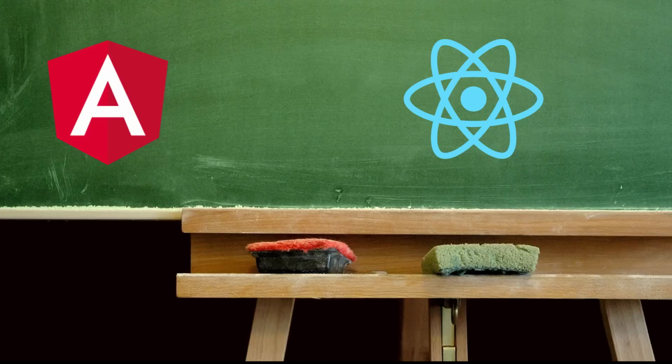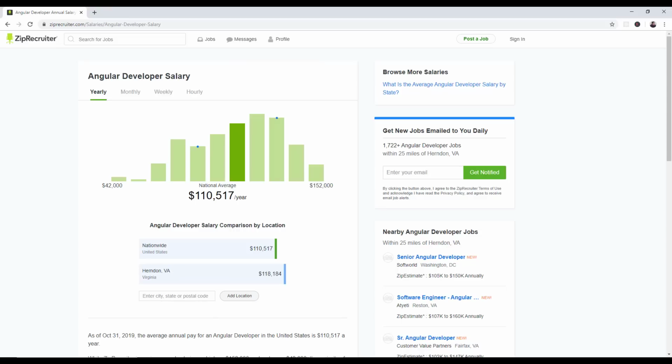There was a time actually where you didn't even have to learn JSX in order to use React, and their documentation was actually showing you the JavaScript way of rendering React components versus actually using JSX, and that clearly wasn't going to catch on because it was just too difficult. Both of these frameworks are going to have quite a bit of learning to them. That's why they are highly paid, and we're going to see in just a second what the average salary is for both of these.